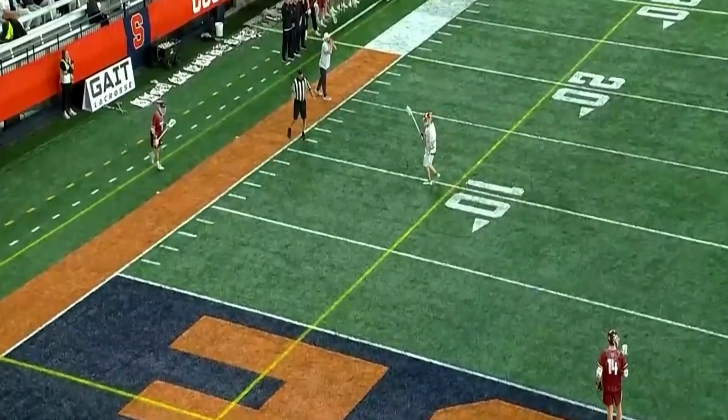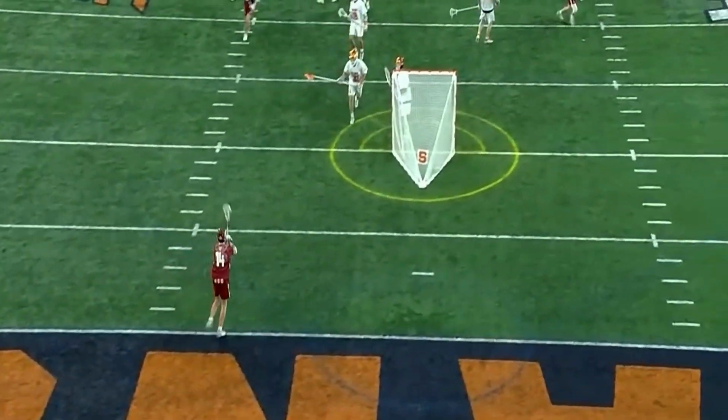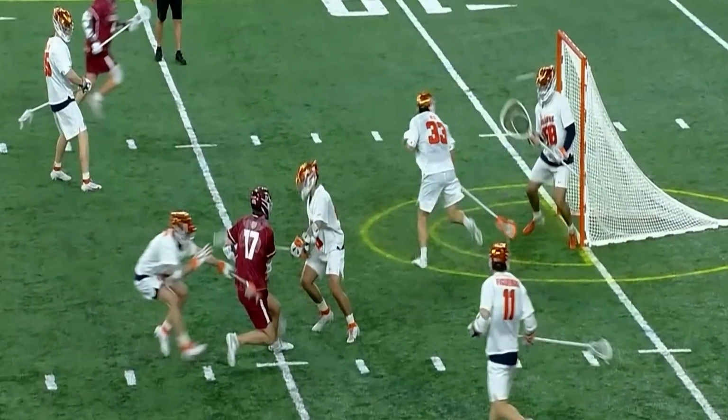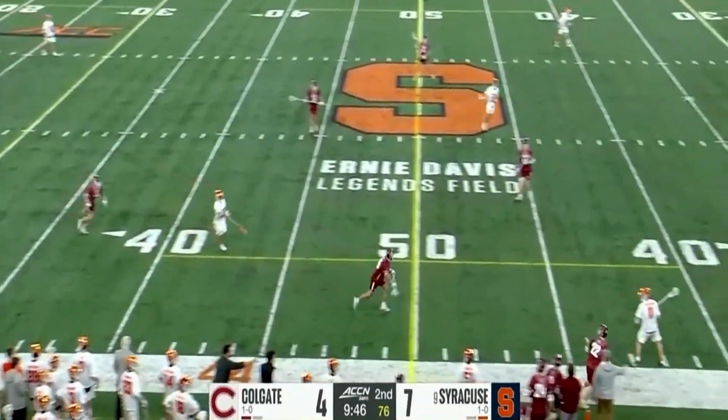Yeah, just a good look there to start things off from Liam Connor. And then the perfect placement on that shot. There's simply nothing that Will Mark can do about it. To get it into the top right corner, as Mark is trying to move over, he just doesn't have the time to get his stick in the way. You just saw it on your screen.